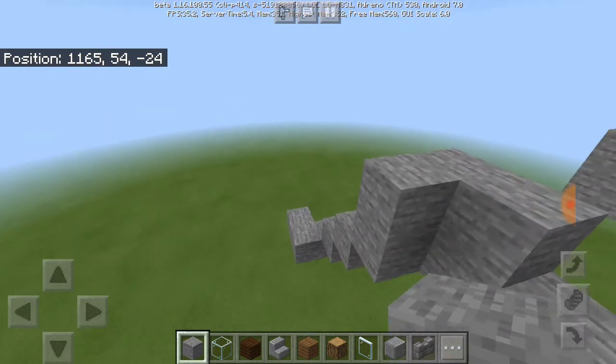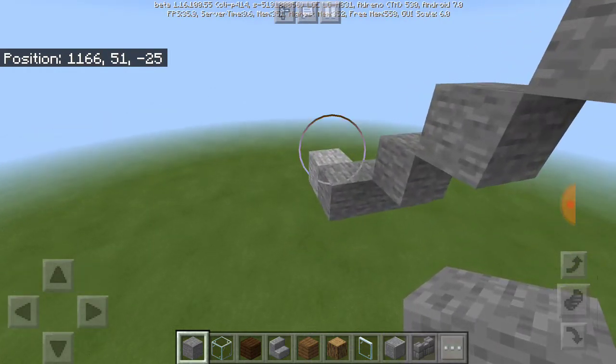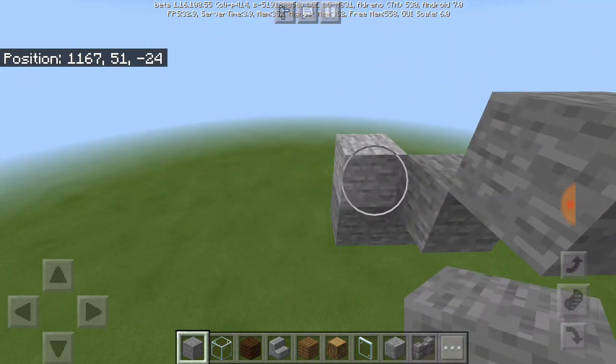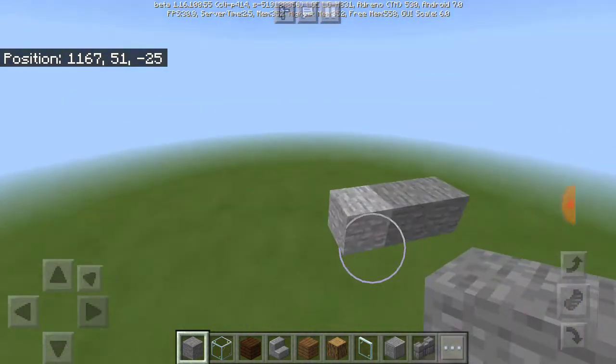So now, okay, so for here, there's like a window right there. So I can just take all this out now, so that doesn't have to be added on until later.